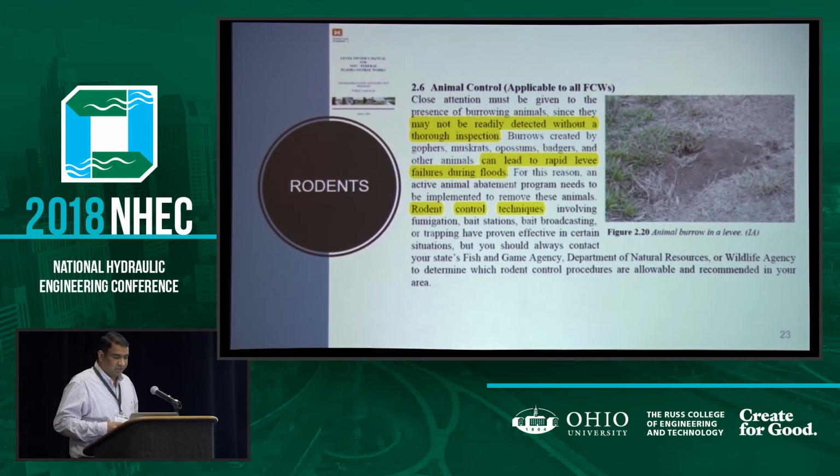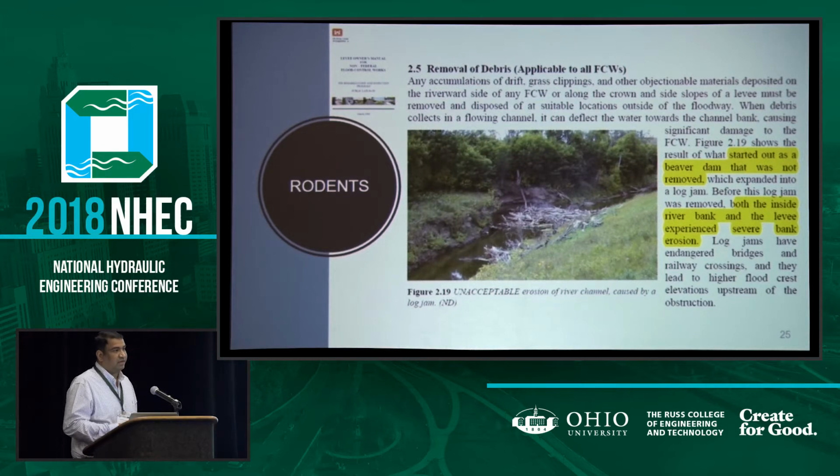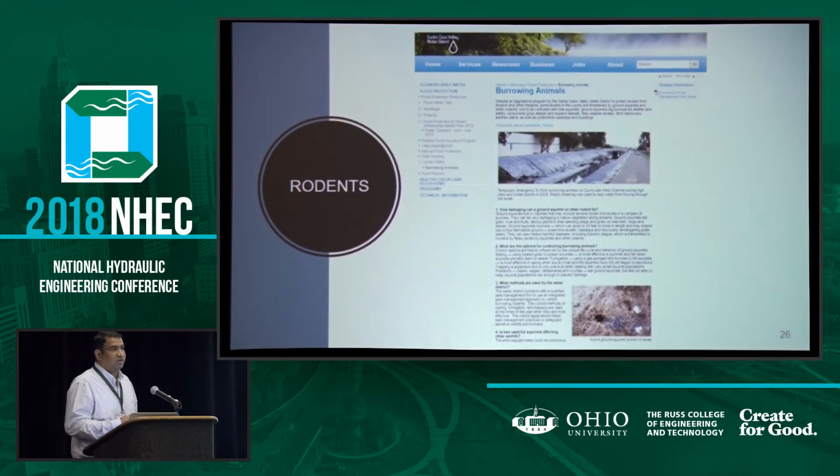Then the similar concern in the Levee Owner's Manual from Army Corps of Engineers, where they're talking about similar issues. May not be readily available, detected without thorough inspection, and so on and so forth. Again, other issues where additional concerns in the streams and the channel improvement projects are caused from building the dams, blocking the culverts, creating the stream bank instabilities, and so on and so forth. Here you can see it again coming from the Army Corps of Engineers manual. Similar concern throughout the country.